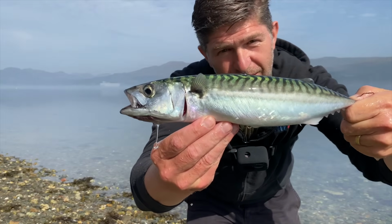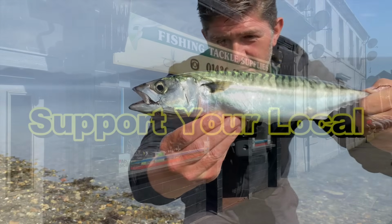What a difference in size the fish makes after a few months. Absolutely beautiful fish.